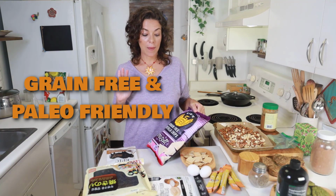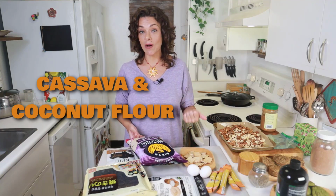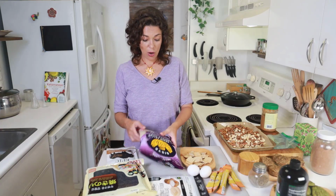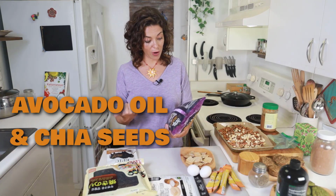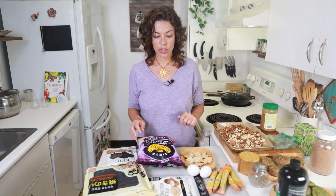This is not completely low carb, it's grain free, but it's paleo friendly. And this has cassava flour and coconut flour, and basically those are the ingredients, with some avocado oil and chia seeds. So this is a really good grain-free alternative for chips.